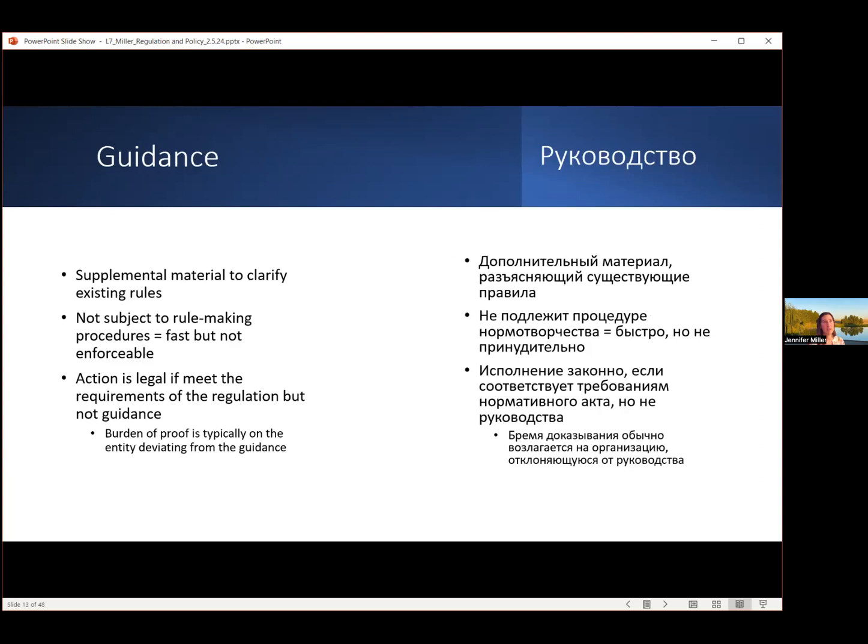There are lots of examples of guidance. Guidance is a very broad word. It can be anything from more official guidance documents to technical resources, frequently asked questions, standard procedures, and guidance can be fairly expedient to write.